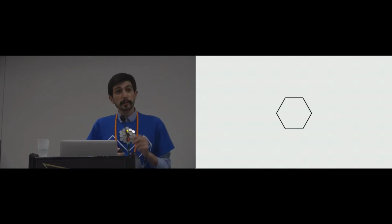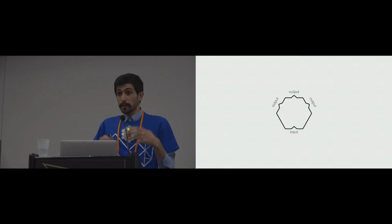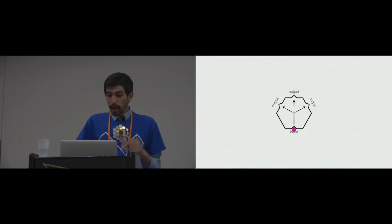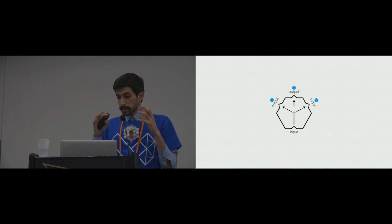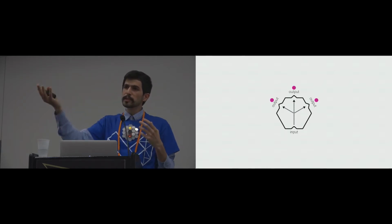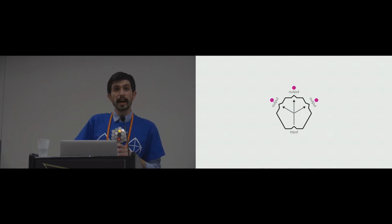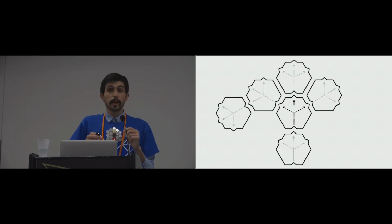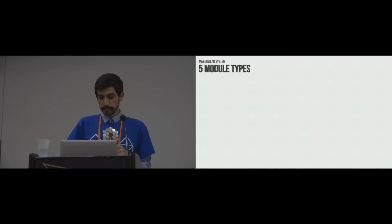MakerWear uses a tangible programming approach. We design each module to have 1 input and 3 outputs. When a module receives an input, it is processed and transformed into a new signal that is forwarded to all 3 outputs. This allows for creations to easily extend and branch into nonlinear forms.